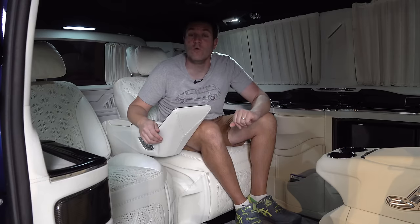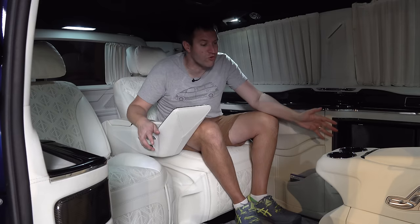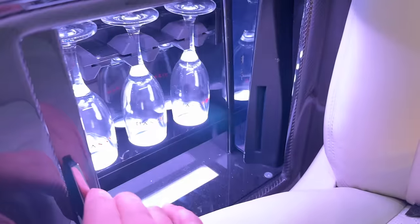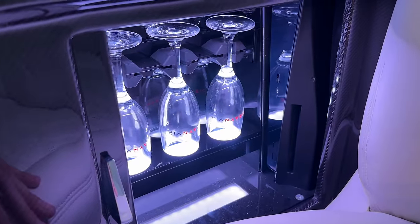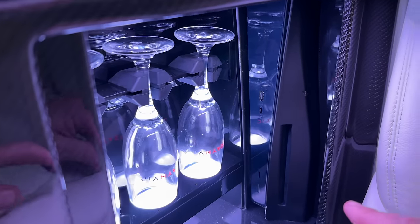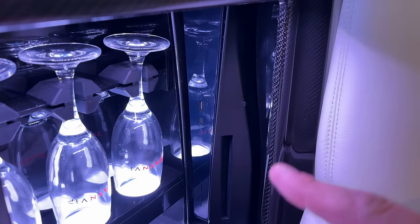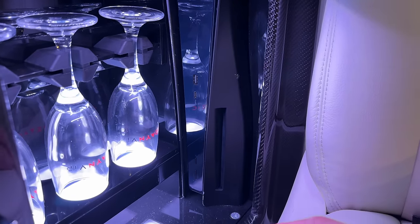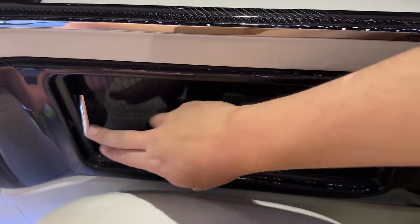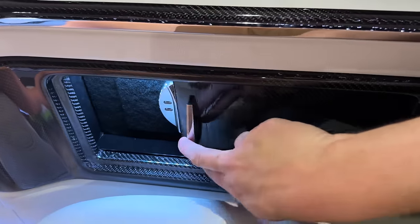And there is oh so much more to discuss. I already showed you the espresso maker and the fridge, but if you open up this panel here next to the front seats, you have champagne flutes, one for each rear passenger, and a PlayStation 5. That's included in the van so that you can play video games while you're being driven around in the back of your luxury van. Over in this compartment next to the back seat, slide it open and there's a safe.